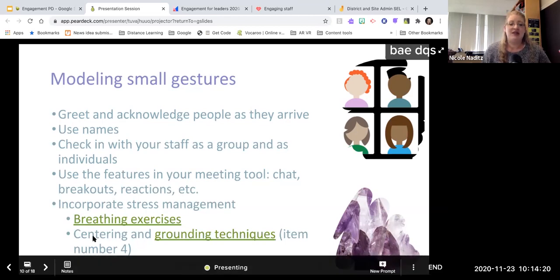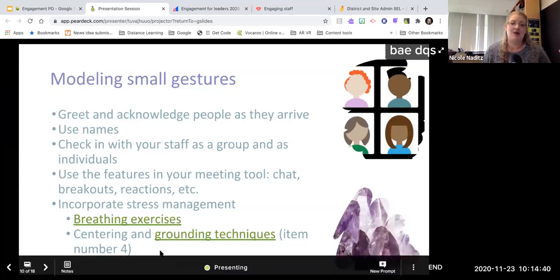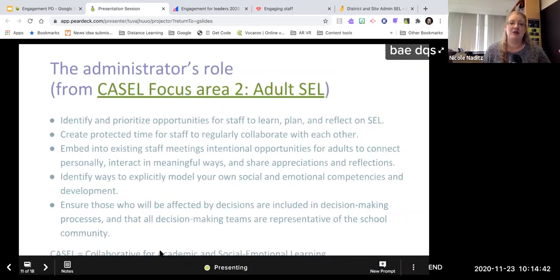So I've given you on this slide a link to breathing exercises and a link also to centering and grounding techniques. I am particularly fond of item number 4 in that list. So I encourage you to take a look at that when you get a copy of the slides, and to take a look at a copy of the breathing exercises if that's something that resonates with who you are and how you work and what you would like to include.